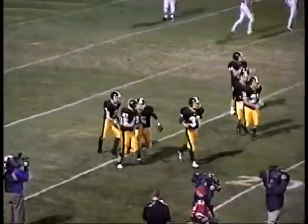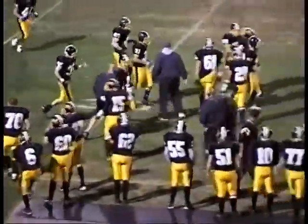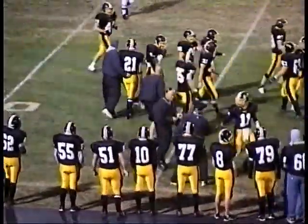Good snap. Brantner's going to be blocked on the play. It's going to be recovered in the end zone by, it looks like, the Knights. It's going to be a safety for Bettendorf.